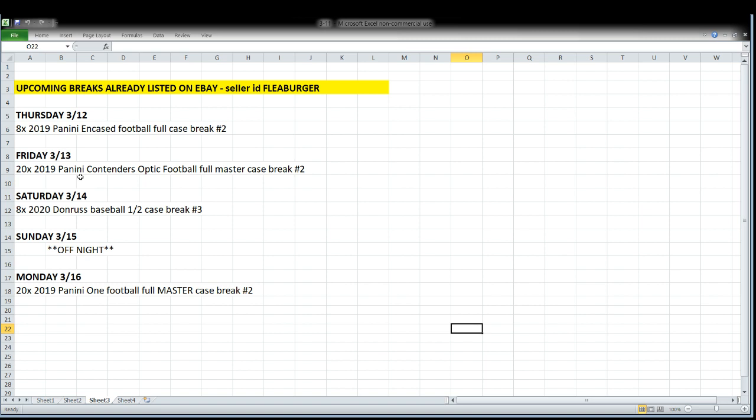So tomorrow night it will be a full case of encased football. On Friday night, we're going to open Contenders Optic Football once again by the 20-box master case. Saturday night will be a half case of Donruss Baseball, and that will be the start of a brand new case. Sunday night is an off night. Monday night, we're going to open another 20-box master case of Panini One Football. So that's what it's going to look like in the days ahead.